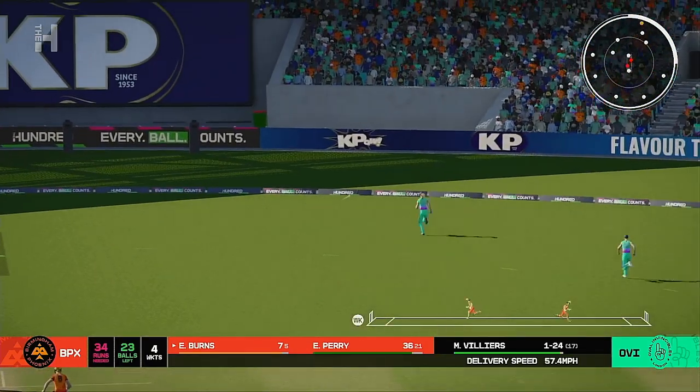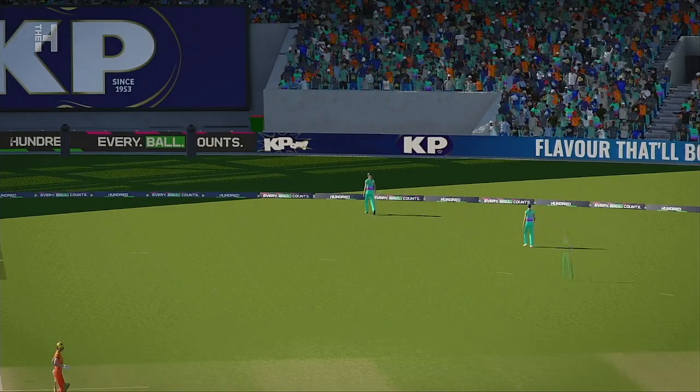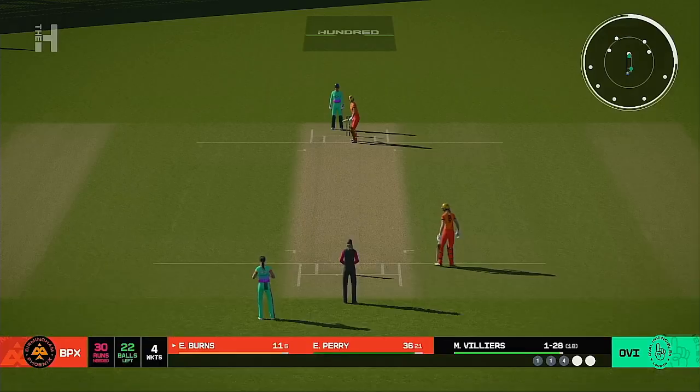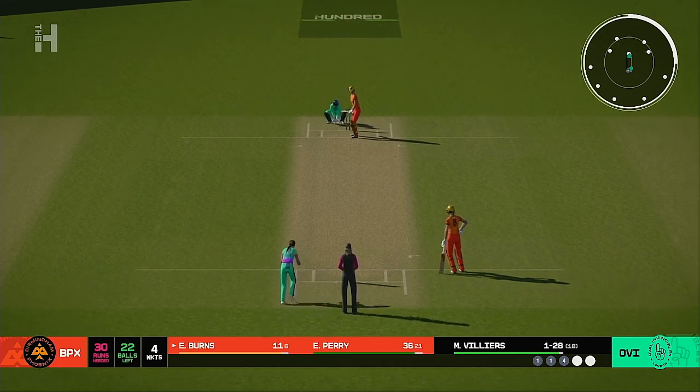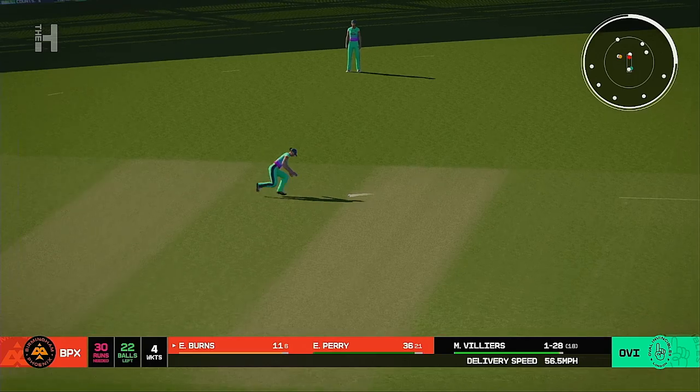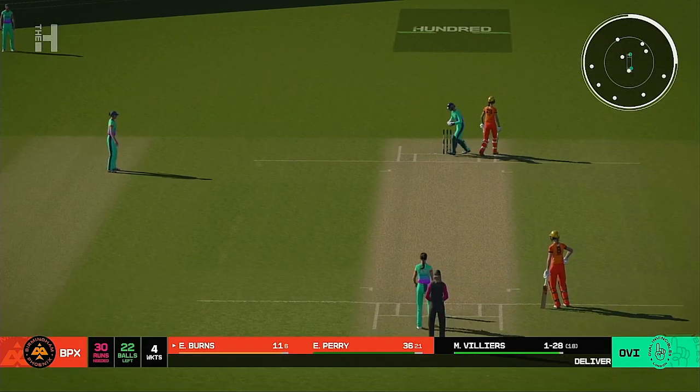Over the infield with a cracking shot. Four runs. They were so still at the crease. Just a slight movement forward. Fabulous shot. Might look to go big again here. Flex that one, simple as you like inside the ring.